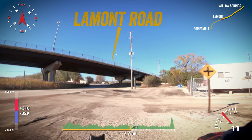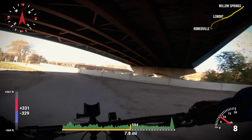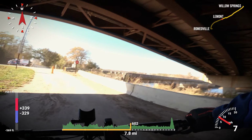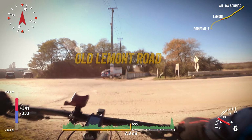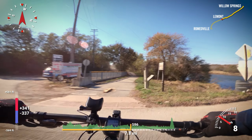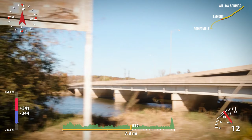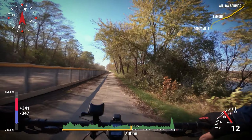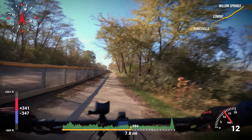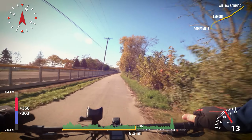On the other side, the trail goes underneath Lamont Road and encounters its first and only road crossing, Old Lamont Road. Here resumes a proper two-lane trail, but just to the left of the trail is Des Plaines River Drive, a dirt road that kicks up a lot of dust when a vehicle passes by. This road will be next to the trail for at least the next mile.